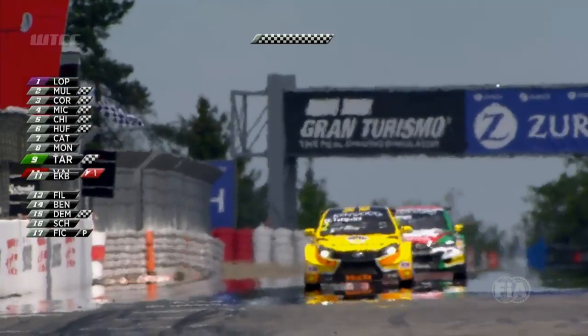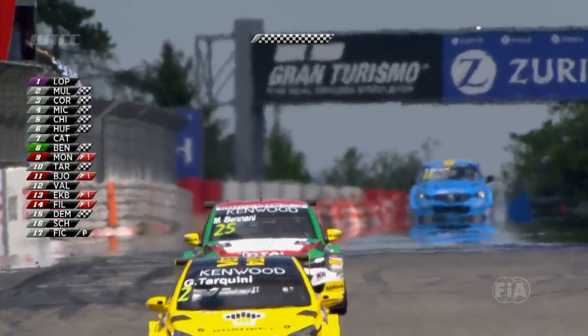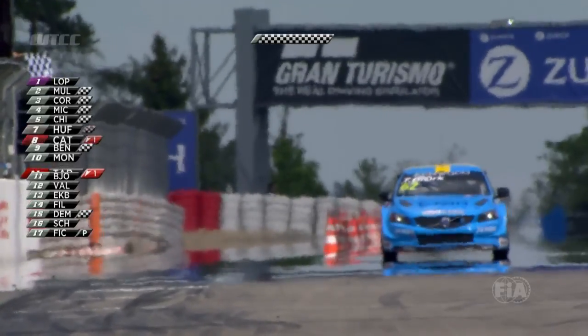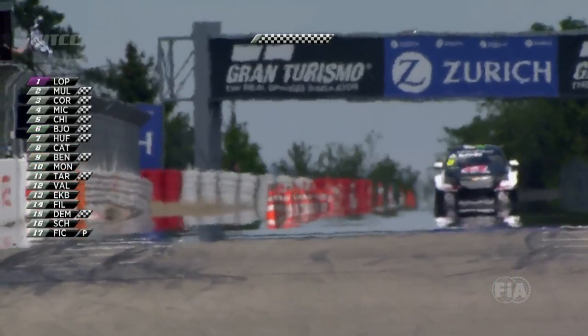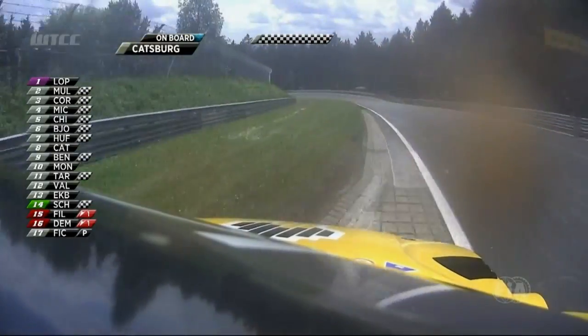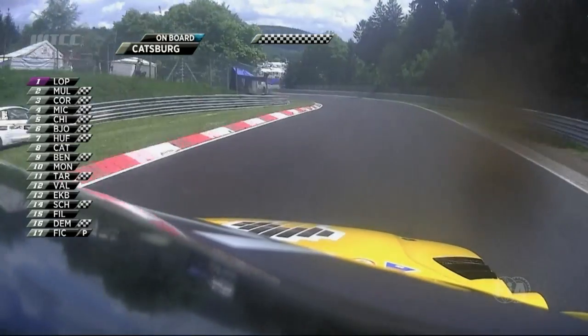Katzberg, well, Tarquini and Bernhard come across the line. Bernhard 8th. Montero down to 9th, Tarquini 10th, Björk 11th, and Björk goes 6th, right in the middle of the pack for both races. Montero will start on the opening race pole at the moment. Sabine Schmitz gets up to 14th, ahead of John Filippi.